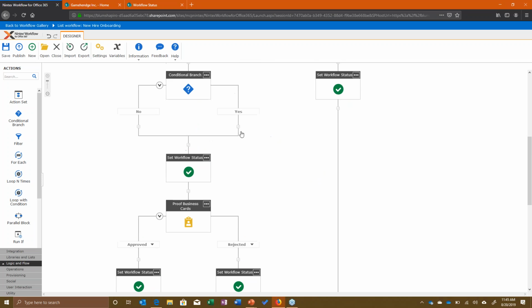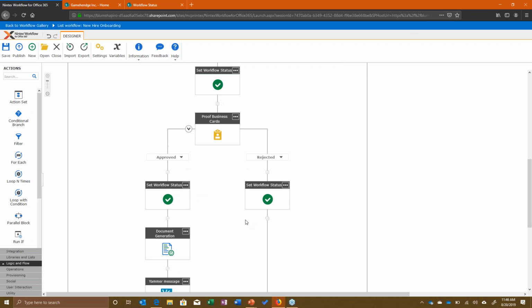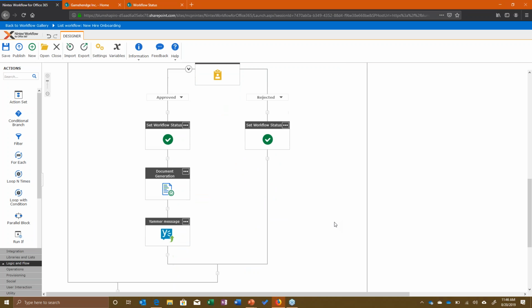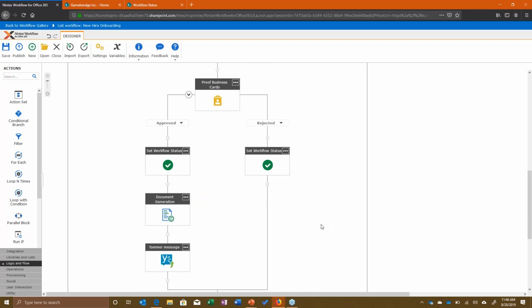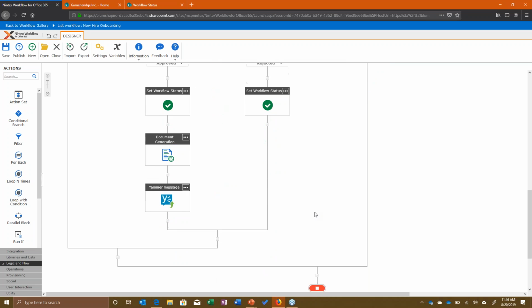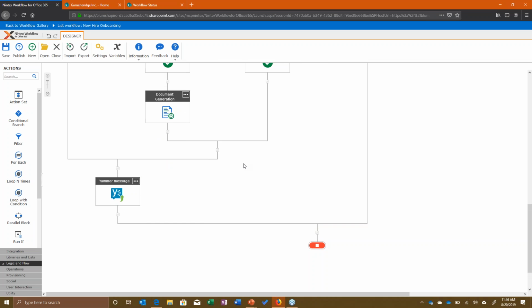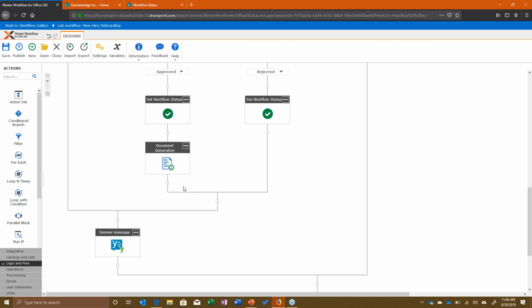So when that is true, we're going to follow this yes branch. So I'm going to set the workflow status to creating the business cards. And I'm going to drag this whole proof business card process over here. And you'll note that it brought along all of the conditional branches here, including the document generation and Yammer message piece. Now, if I don't need to create a business card, I probably still want to let everyone know that the employee has joined the organization. So I'm going to scroll down here and move this Yammer message down to the bottom, where regardless of whether we've created business cards for them or not, we're going to post this Yammer message.